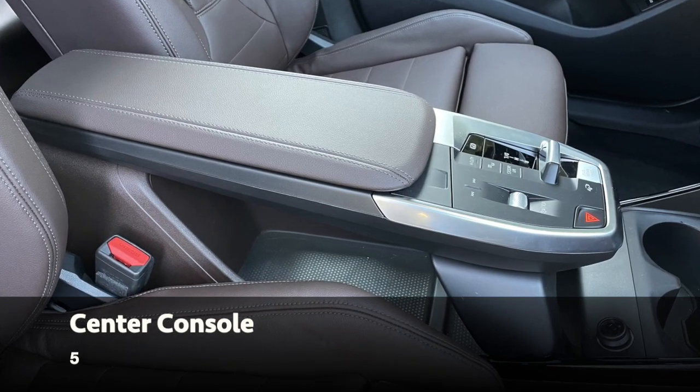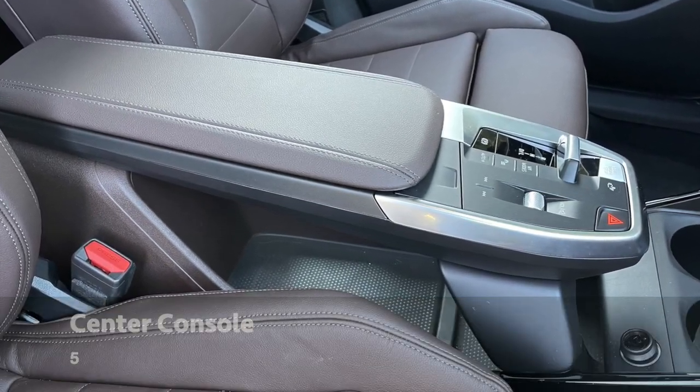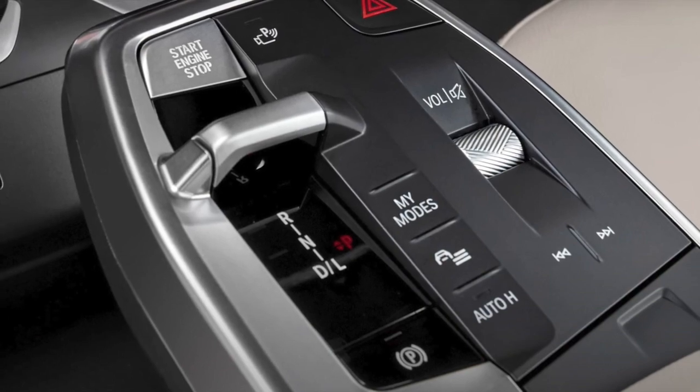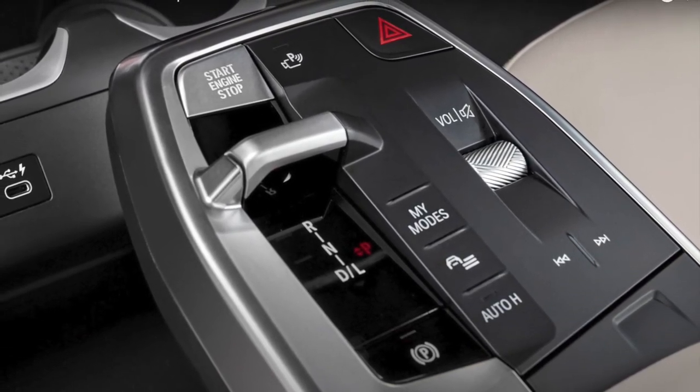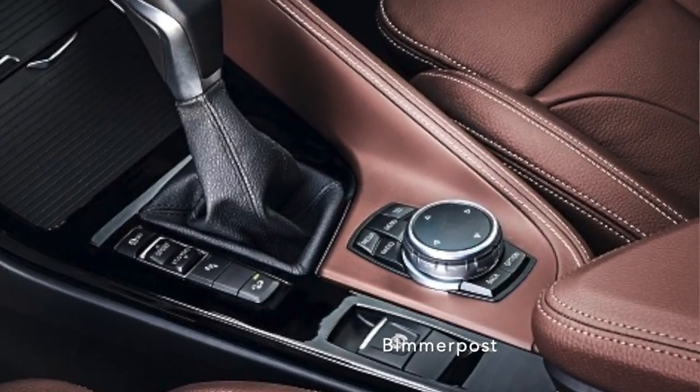Placed on top of the new floating armrest, BMW's new center console is minimalist and functional. It features a new gear selector and buttons to control the infotainment system instead of the previous swivel wheel design.